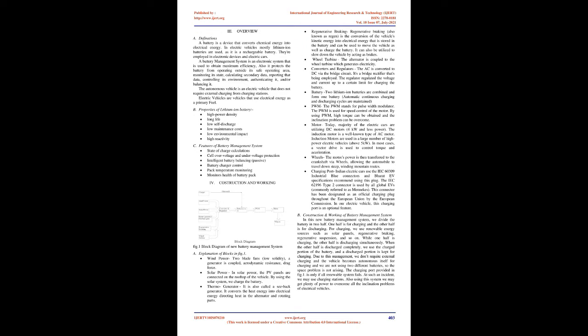The battery capacity range for an electric vehicle is about 30 to 100 kWh or more. Battery charging and discharging rates, state of charge estimation, state of health estimation, cell voltage, temperature, current, and other parameters are used by the battery management system to make decisions.